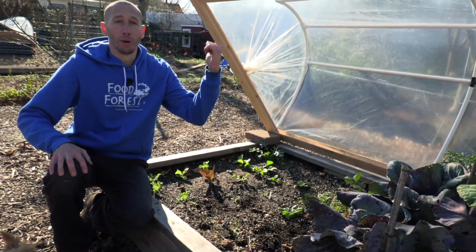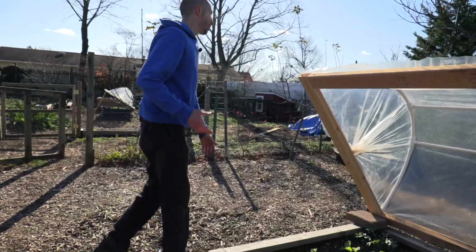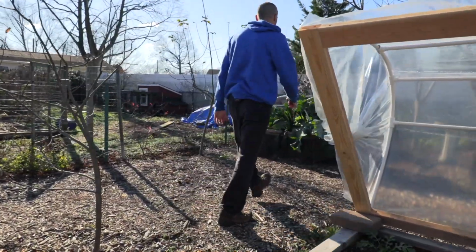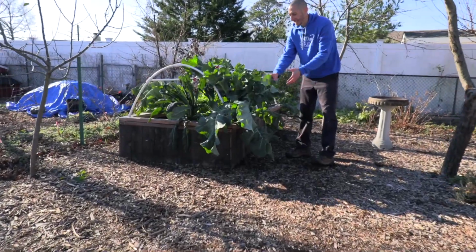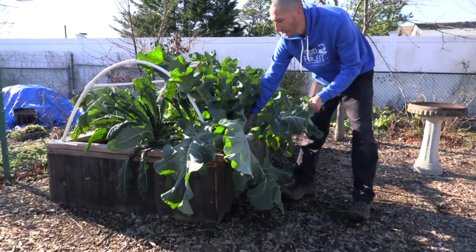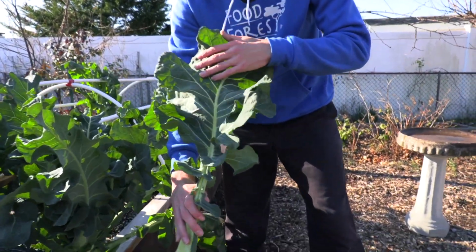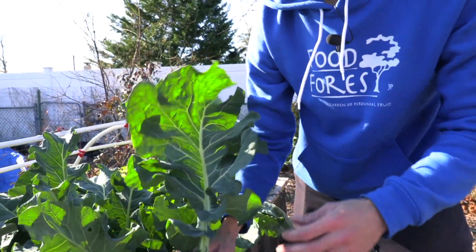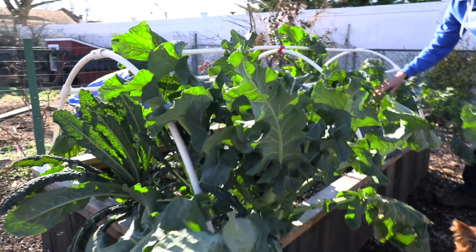Then on my other bed, I want to show you over here, my pallet raised bed. I've got some stuff that I planted early in the fall too, like some monster kale plants. Look at the size of this Thousand Head kale. That's what they call it. It's got these massive leaves and it's cold hardy too. You can see this thing's gonna produce a good amount of food. I'll be eating this late into the season. I've also got some really established Red Russian kale over here.